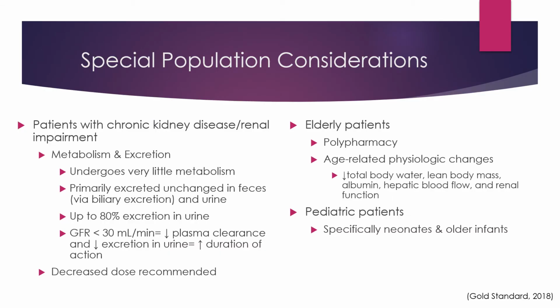Special populations to consider when administering glycopyrrolate include those with renal impairment, the elderly, and pediatric patients. Glycopyrrolate undergoes very little metabolism and is primarily excreted unchanged in feces via biliary excretion and in the urine. It's said that up to 80% is excreted in urine. So patients that have a GFR of less than 30 milliliters per minute is going to lead to a decreased plasma clearance of the drug and decreased excretion of the drug and overall increase in the duration of action of glycopyrrolate. So a decreased dose is recommended in these patients.